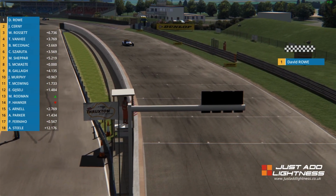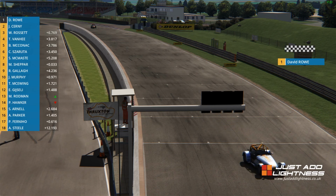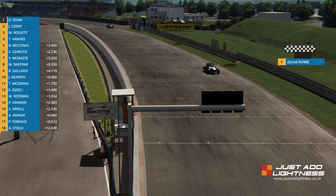Great drive. Second place for Jaroslav Cherney closed in. And Will Rossetti, what a night for him. 2 podiums. Great job for him. 4th for Tim Van. He'll be pleased with that as well. Lots of people weaving in delight. 5th for Blair McConaughey. A strong evening's work after he qualified pretty poorly.